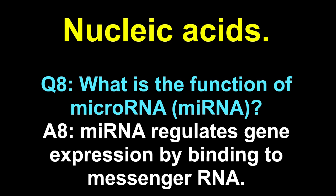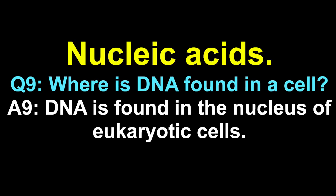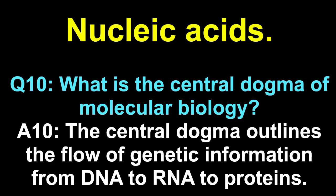Q9. Where is DNA found in a cell? A. DNA is found in the nucleus of eukaryotic cells. Q10. What is the central dogma of molecular biology? A. The central dogma outlines the flow of genetic information from DNA to RNA to proteins.